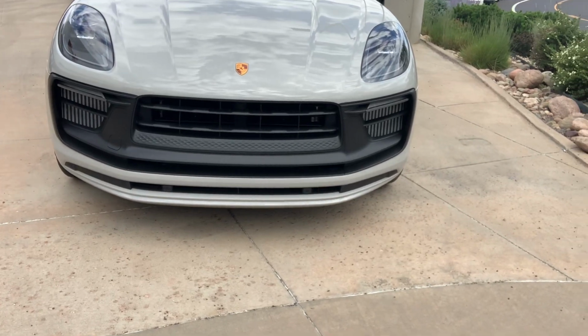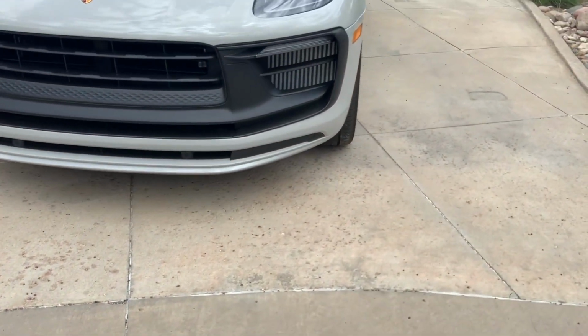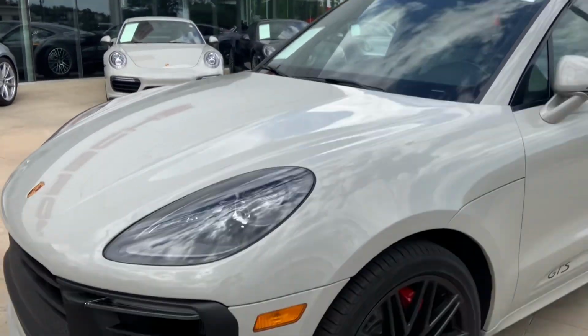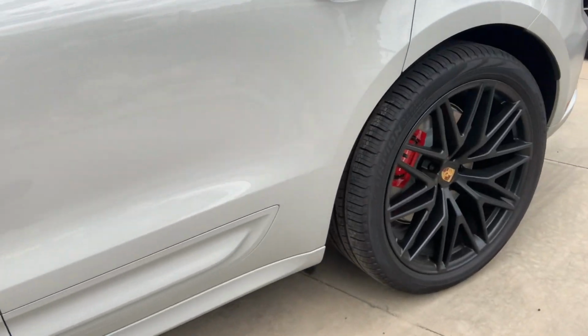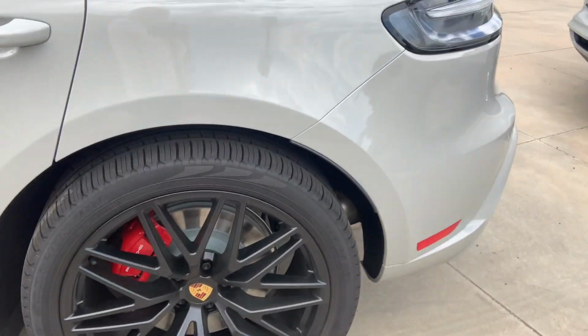He ordered it. He did a beautiful spec. It's that chalk exterior. Absolutely love it. That's a premium color for Porsche, so you pay extra for that. You've got really cool matte black wheels, steel brakes with the red calipers on them. Even the side blade is painted, and you've got the GTS right there.